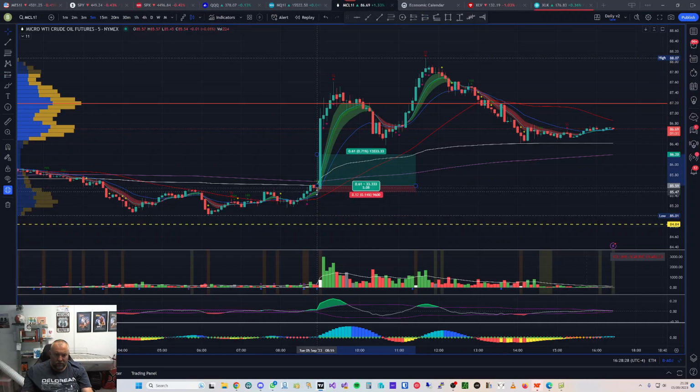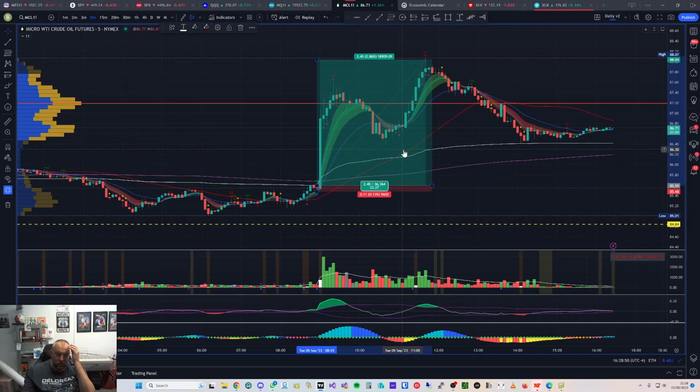How many R is that trade? If you were to take it to the top, that's an 18R move. That's not bad. Or if you held it to higher today, oh here we go, if you held it to the high, 22.5R move, that would have been a cracking trade.